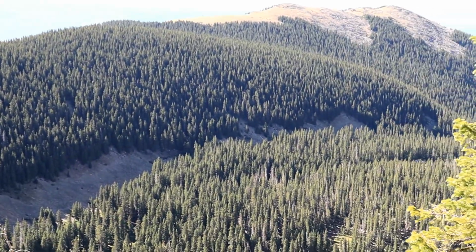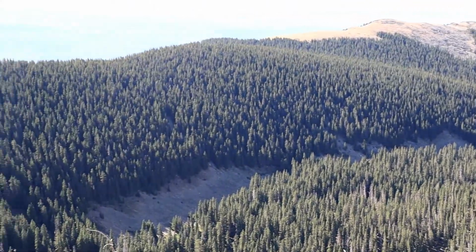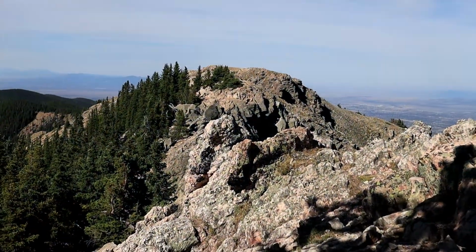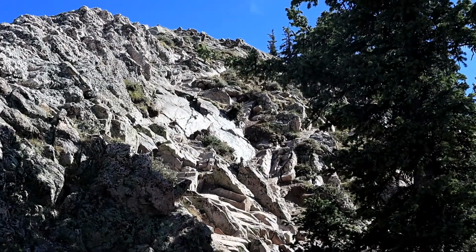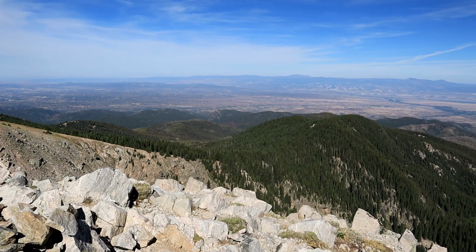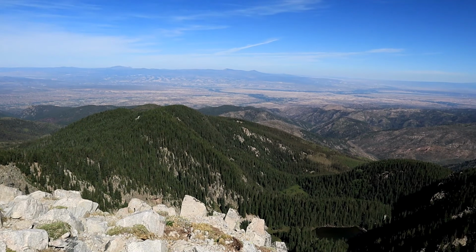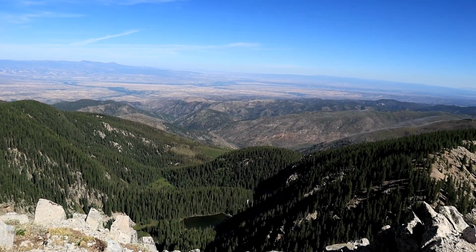Some nice views of the Santa Fe River watershed, which is closed to hiking, by the way. That's where I came from. And this is the hill I'm heading up. From the top of Lake Peak, there's an incredible view of Santa Fe to the left there, the Jemez Mountains. There's Nambe Lake below us, and the Espanola Valley.